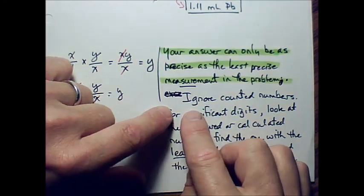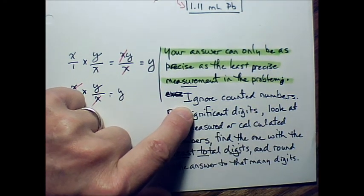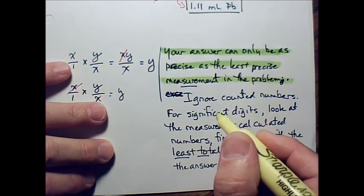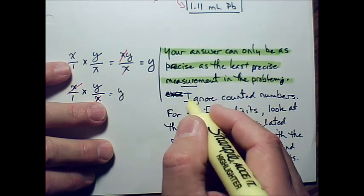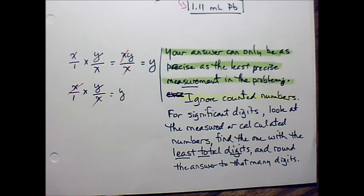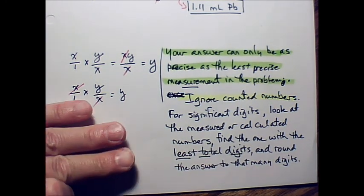Okay, but here's the application part of it. All right, this is the part that we can actually use now to figure out how to do significant digits or rounding in multiplication and division. We're going to ignore the counted numbers, and really that's only just a helpful thing. It's not really something you have to even remember. The big thing you have to remember is this one sentence down here at the bottom. Okay, this 3-part sentence.